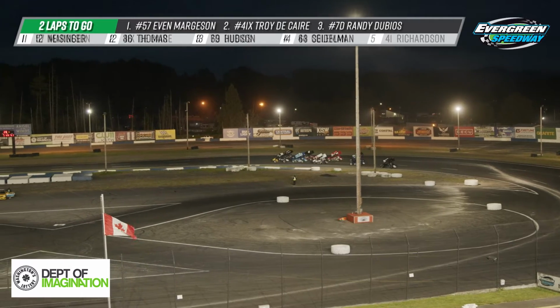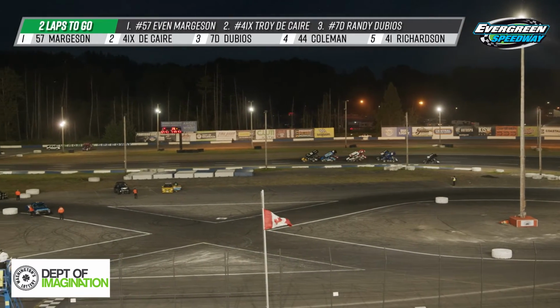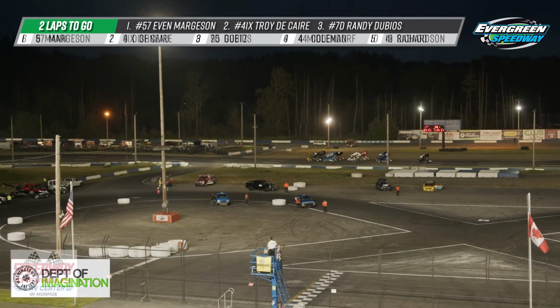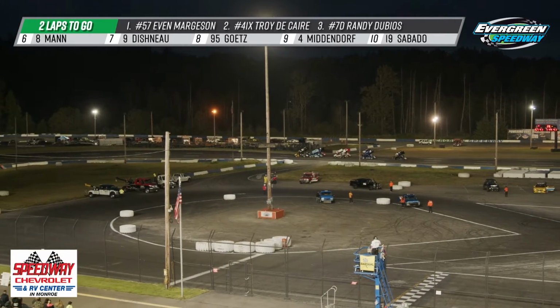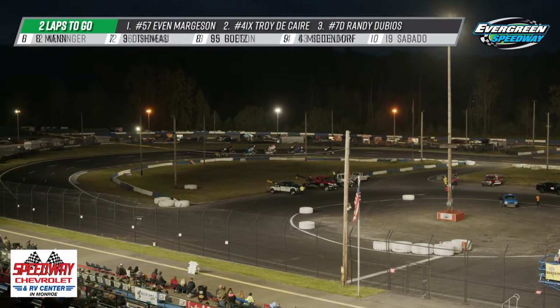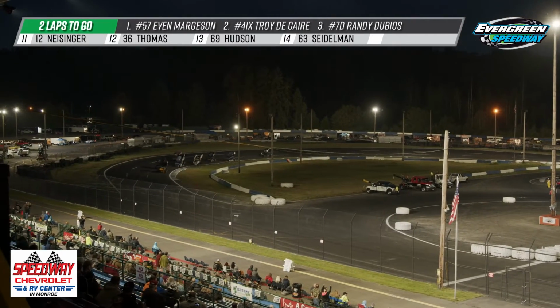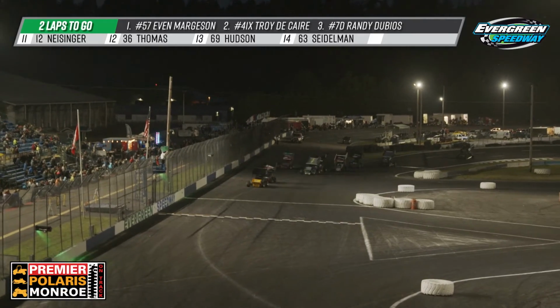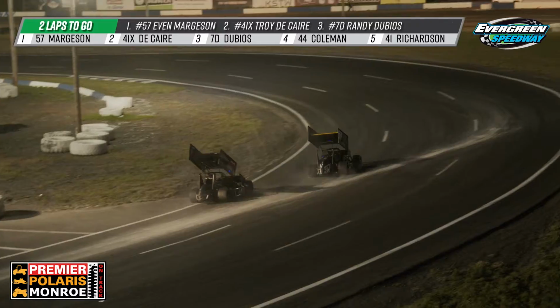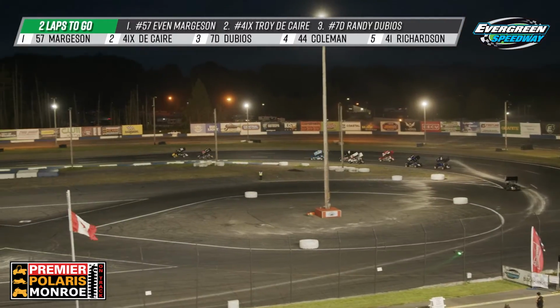Now they've got a really good feel for the tires. The tires could have sealed over during that red flag condition as they cleaned up Todd Coleman's car. So now they really have a feel for what they have underneath their car, as we'll see them roll through. And that's still kind of an early jump from Evan Marginson. We're back under green flag. As we'll see, Randy Dubois makes a little bit of contact, or that was not Dubois, that was Dishnu, who made some contact with the outside wall down the front straightaway. They all keep it straight.